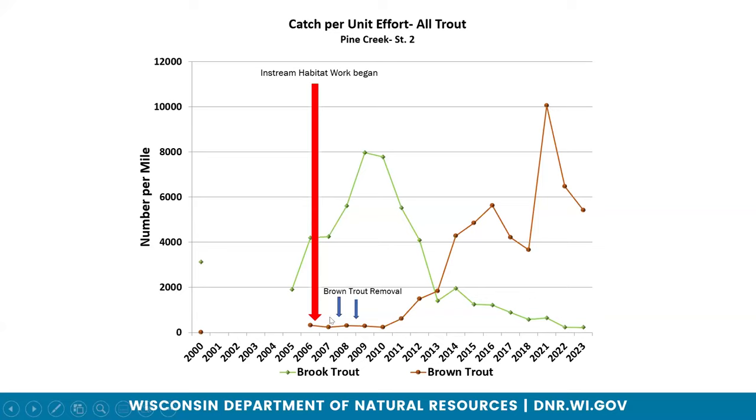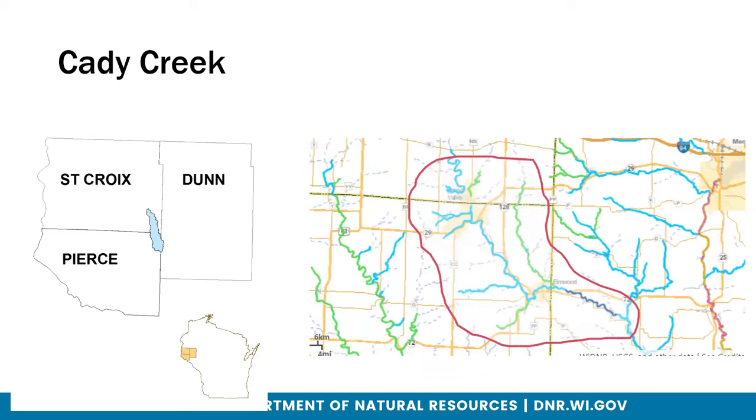They did attempt a brown trout removal for 2 years, but it wasn't successful. It definitely needed to go on longer than those 2 years, and it wasn't for the entire length of the stream. So you can see after this project, we observed this species flip basically, even though we had really good temperature regimes. So likely the disturbance of the habitat work and maybe some other factors that we're unaware of led to this species shift in Pine Creek.